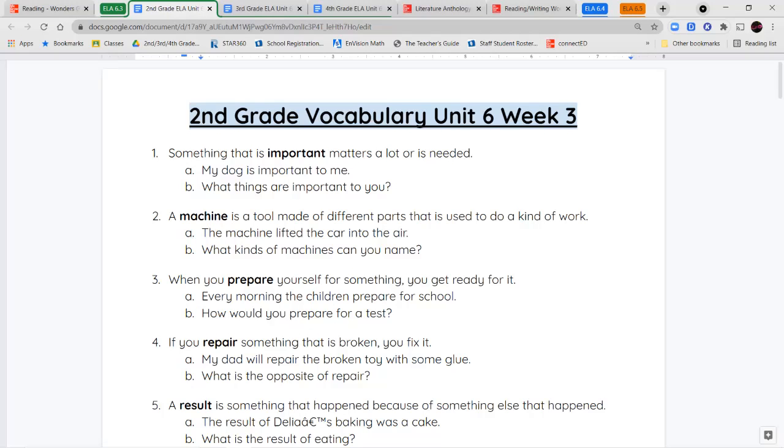Hello, second grade, and welcome to Unit 6, Week 3. We're going to go ahead and start with our vocabulary words.